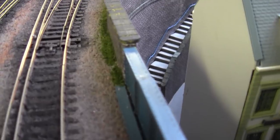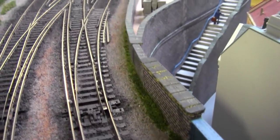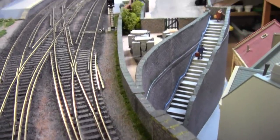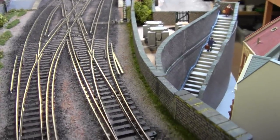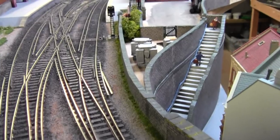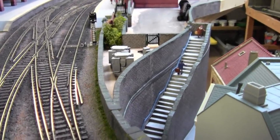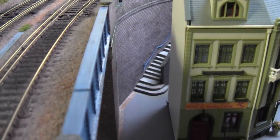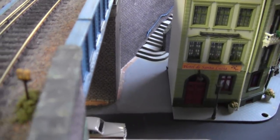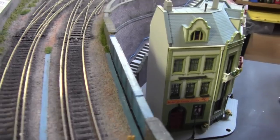So this is a better view of the staircase. As you can see, the way it shapes itself around the wall, it's worked out quite well, I think. And there's a little alleyway.